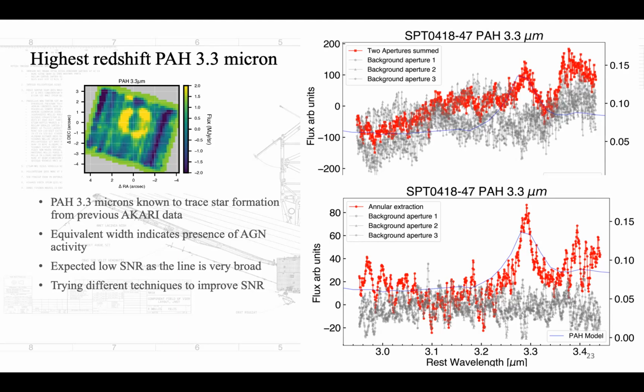And is your goal, so usually this is calibrated, there's a relationship between the width and the signal to noise, and the star formation rate. Is there such a thing for this? Yeah. So from previous Akari data, there's hyperluminous and ULIRGs, which was taken from Akari data and that have a big sample of starburst galaxies and AGN or type 2 AGN, and what's the expected equivalent width.